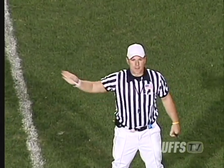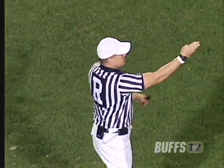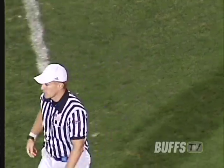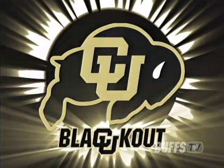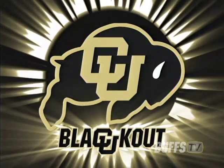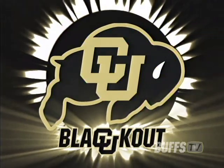Personal foul on the defense, number 91. 15 yards, first down. Doug Slovanik with the foul. 8:28 to play in the first half, 14-7. And so the Mountaineers shoot themselves in the foot there after getting a nice interception and return by Reed Williams. And that'll come from the spot of the foul, which is right out by midfield.